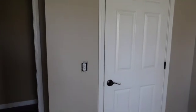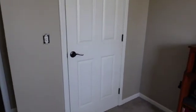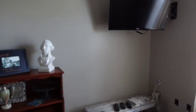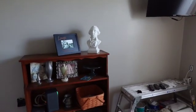Oh, and here is the room completely painted. Look, all the scuff marks are gone. All the patch marks are now painted. It's looking good. So now I just need to move my desk in here.